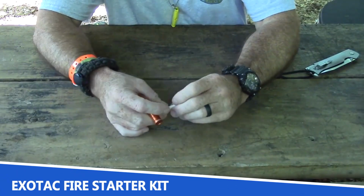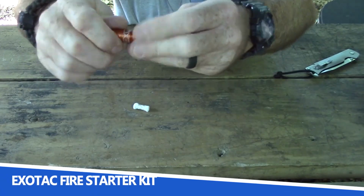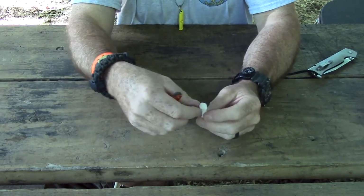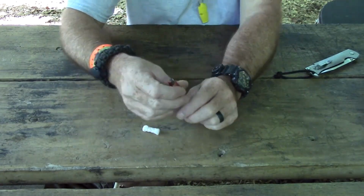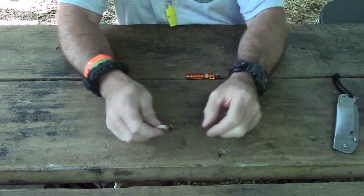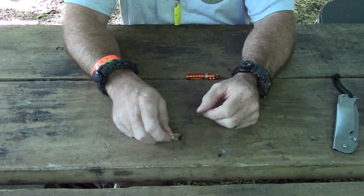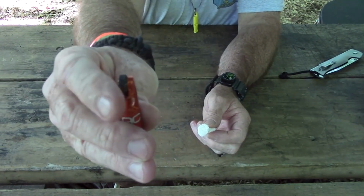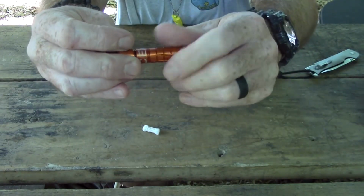Exodeck Fire Starter Kit. If matches and lighters are your go-to fire tools, it's time to level up. The Exodeck Fire Starter Kit uses a ferrocerium rod and striker combo that's built to withstand thousands of sparks, no matter the conditions, rain, snow, or high winds. It just works.